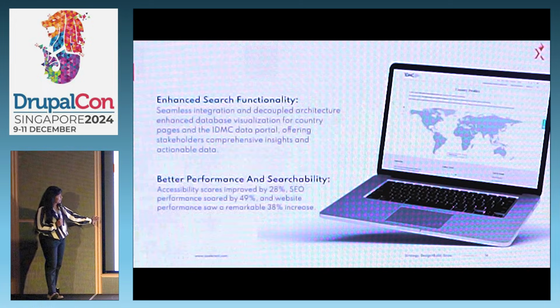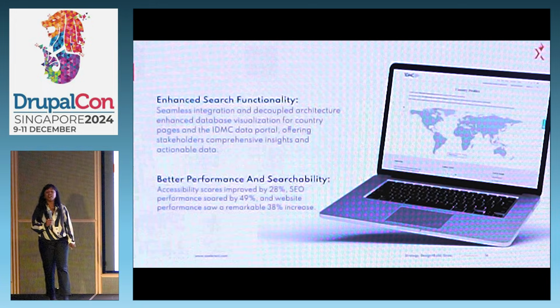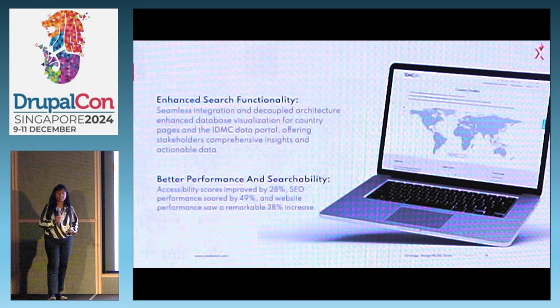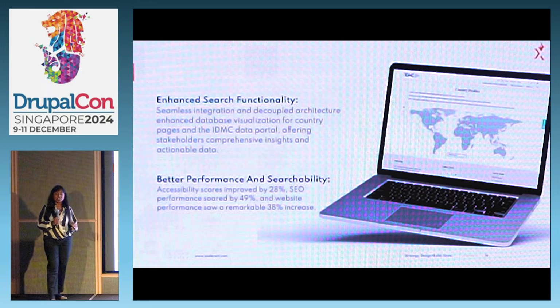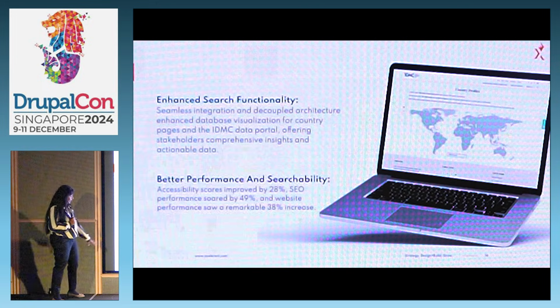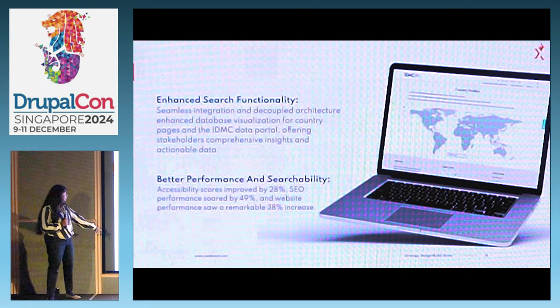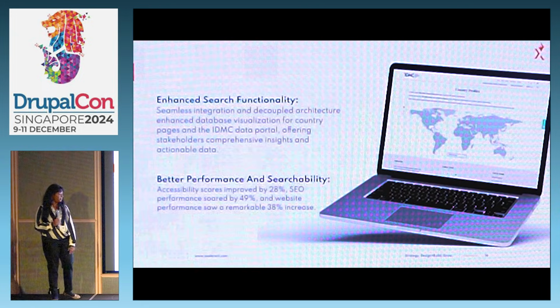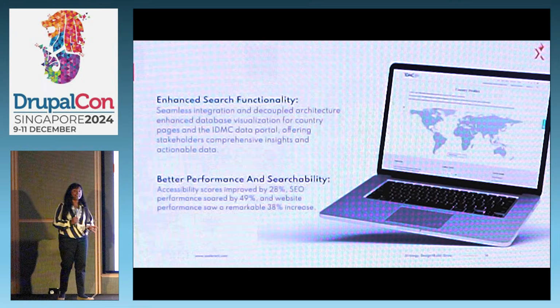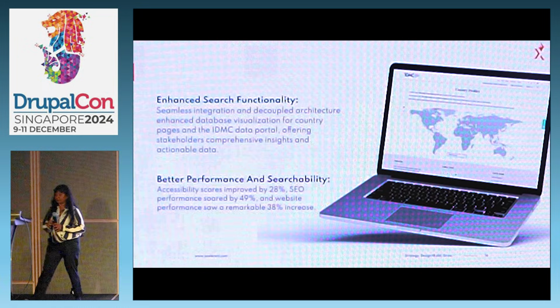Enhanced search functionality would be, I would say, seamless integration with the decoupled architecture. All the content types were able to be pulled from the site search itself. Now none of the users are going to Google, searching that particular use case, and not landing on the site. They are searching everything inside the site. Better performance and searchability. If you check, accessibility scores improved 28% after this revamp, and performance scores 49%, and the Google Analytics ranking had a remarkable 38% increase.